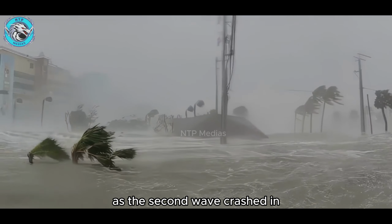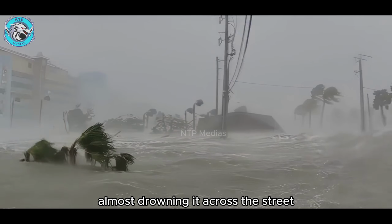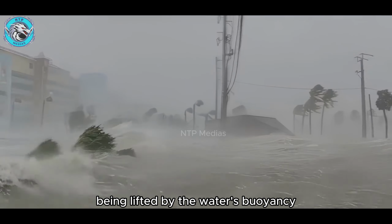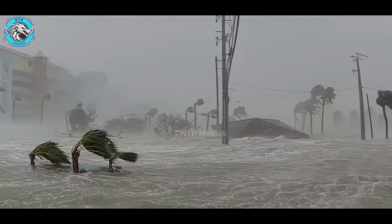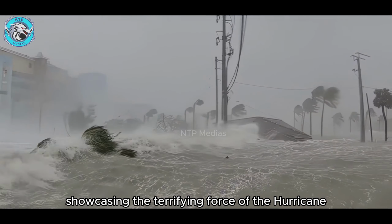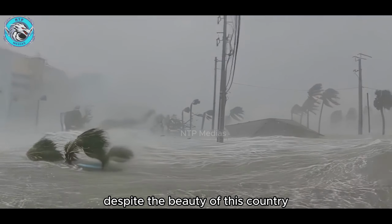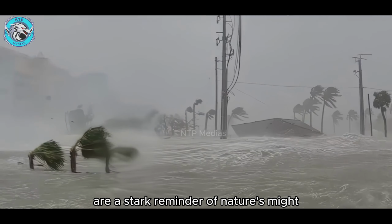As the second wave crashes in, the waves reach the camera, almost drowning it. Across the street, you can see a house being lifted by the water's buoyancy, eventually swept away by the relentless surge. This scene resembles a tsunami, showcasing the terrifying force of the hurricane. Despite the beauty of this country, such natural disasters are a stark reminder of nature's might.